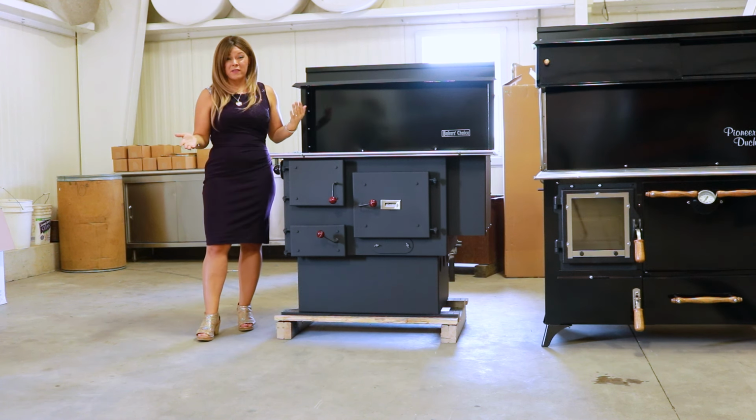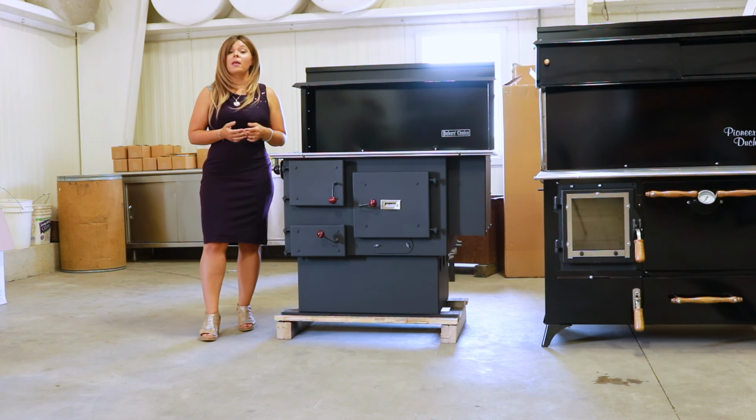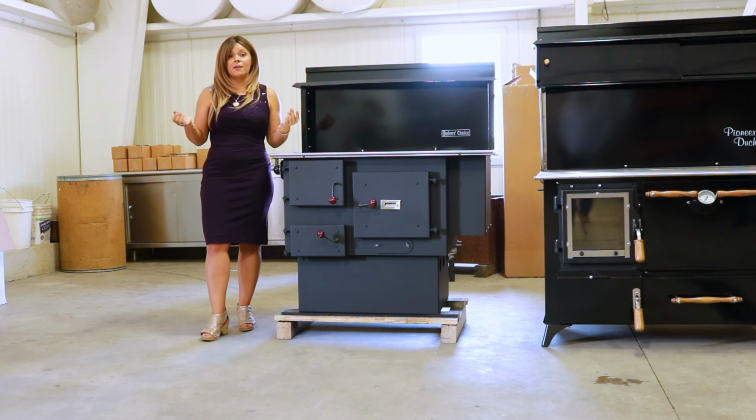God forbid you have some type of instance with your stove or a chimney fire and you have a situation where you now have an insurance claim. If that insurance inspector comes out to inspect the stove and your chimney pipe and sees that you have the incorrect pipe installed, they can technically deny your claim. So that's where you sit for liability.